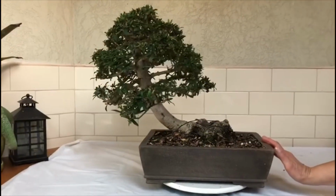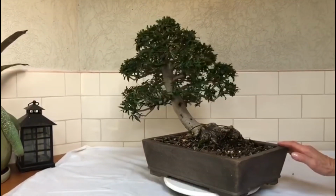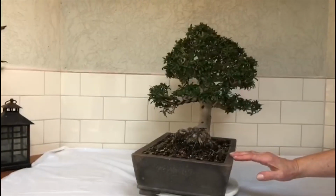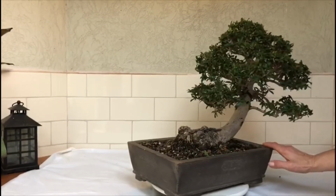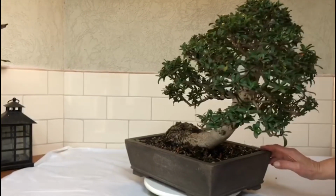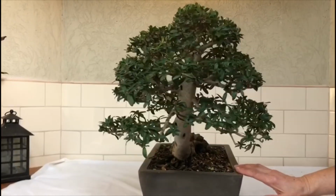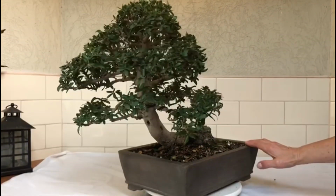This olive is about 14 years old. It was dug out in 2006 by a Bonsai Northwest member. He grew it on in a black pot for about 4 years and then 1 year in the pot that it's currently in. I purchased it in 2011 at one of our shows. I've kept it fed and trimmed, which is a pretty good achievement, I think.